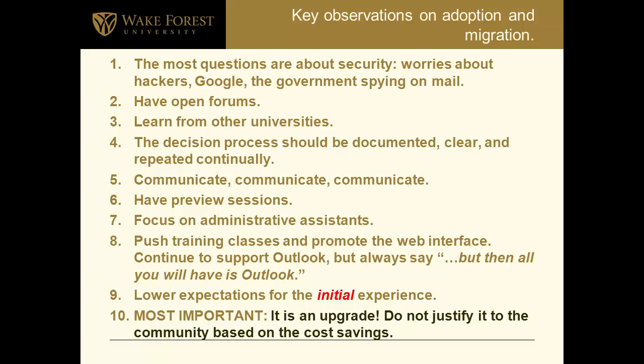Official users on campus get work done through administrative assistants, and especially around calendar, they're making more intensive use of calendar sharing than anyone else on campus. It's important that they be prepared for success, that they have all the help they need, brought on board early and throughout the process.